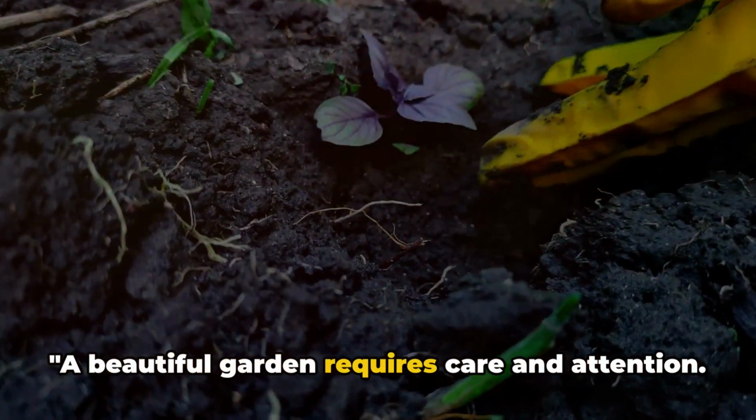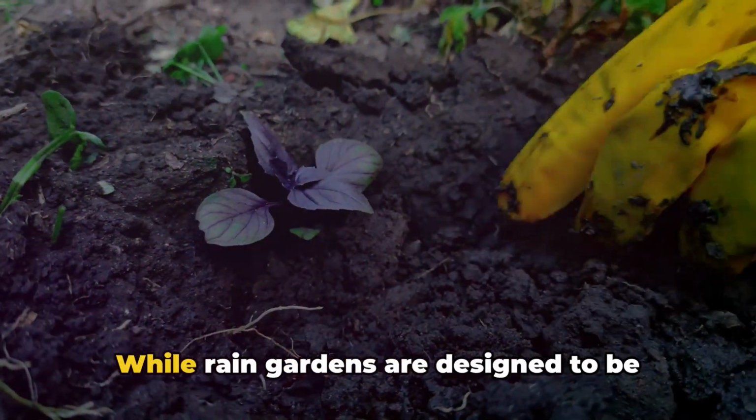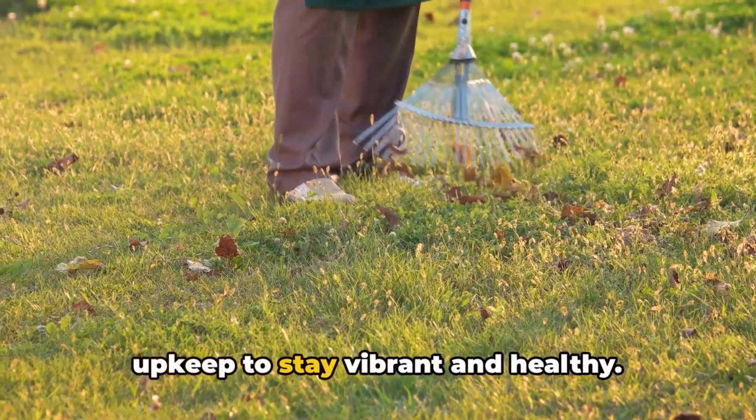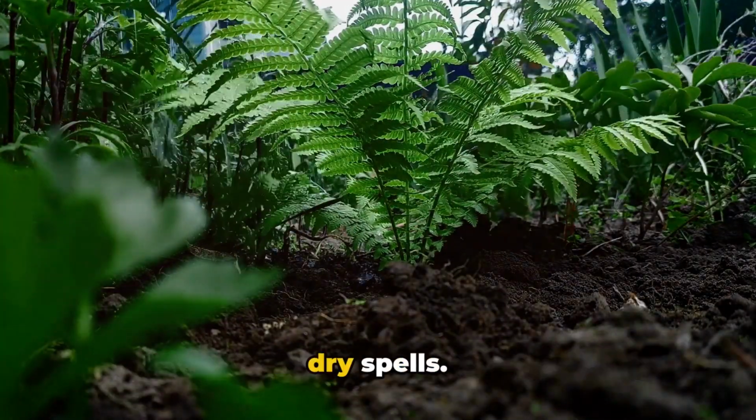A beautiful garden requires care and attention. Let's talk about how to maintain your rain garden. While rain gardens are designed to be low maintenance, they still need a bit of upkeep to stay vibrant and healthy. Watering is essential, especially during dry spells.